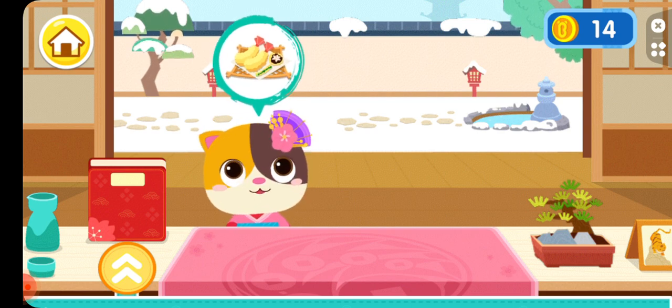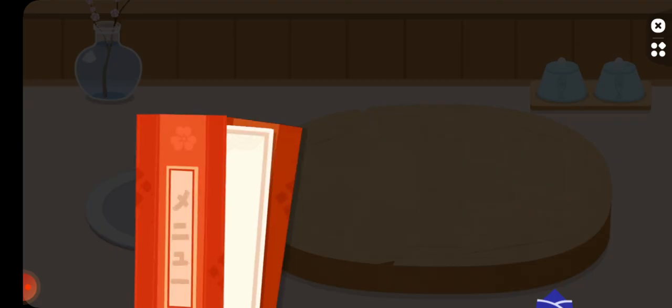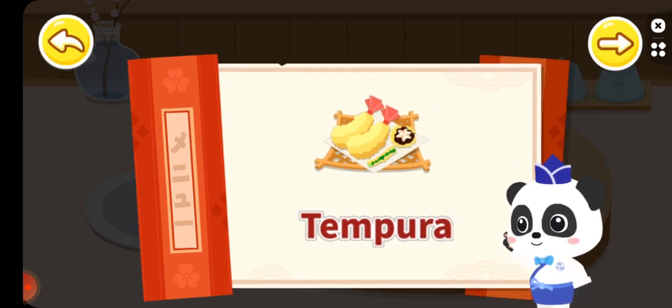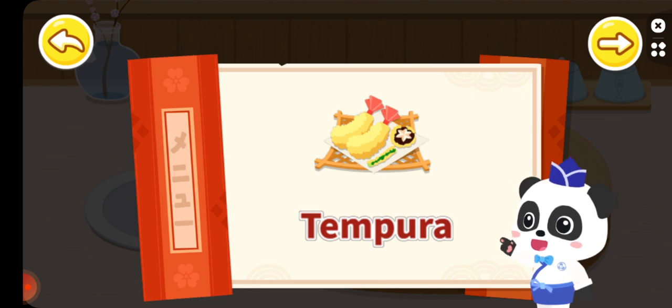Tempura. In Japan, all food fried in the batter is called tempura. Fresh ingredients are perfect for making tempura.